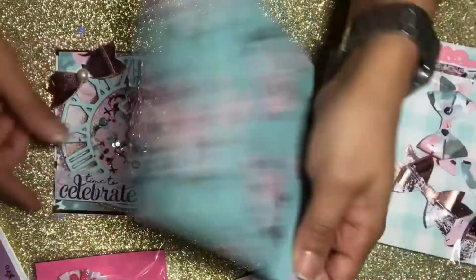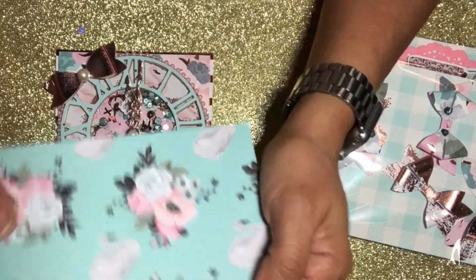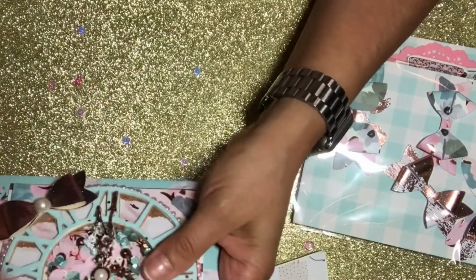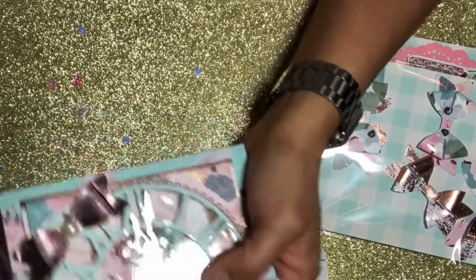And look at this envelope. Oh my gosh, you guys know I'm obsessed with swans. I want this paper. I think she told me it's from Hobby Lobby. The paper pack from Hobby Lobby. So that is from Andrea.